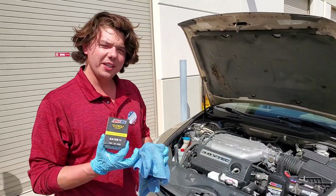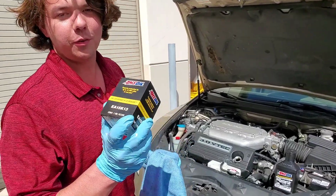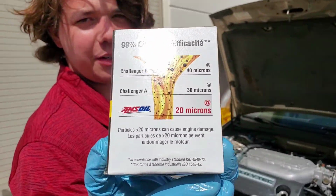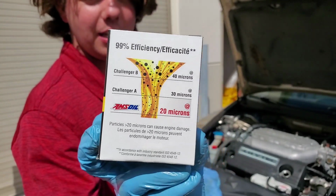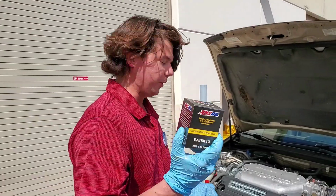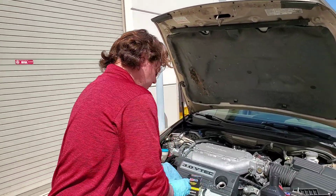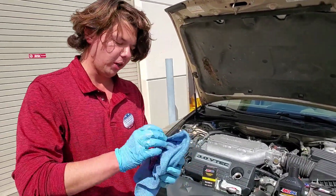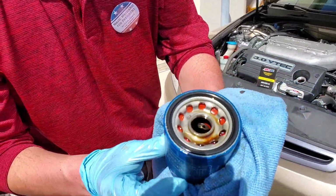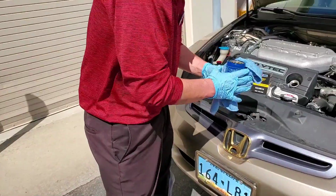Now I wanted to show you the exact difference. The AMSOIL filter is good for 99% efficiency, and that's depicted really nice here in the back. And you'll see it's at 20 microns. So that's the size that it filters to. And I'm going to go ahead and show you how the difference of the filters are. Here's a factory Honda filter. It's a very thin, regular type of filter.